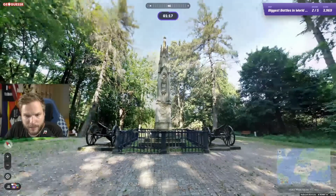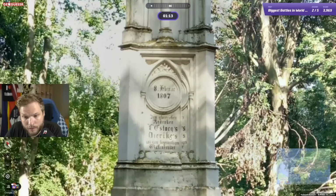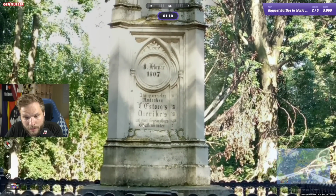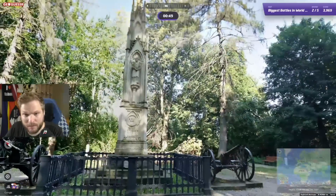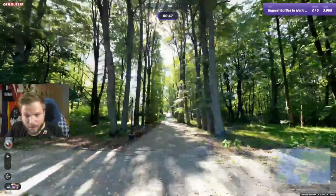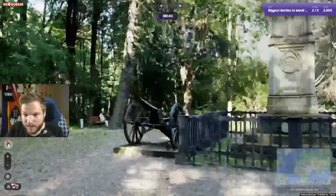So what's happening here? Some sort of monument in honor of the victims, I imagine. The language seems old. Maybe I'm getting a hint of German here. Bruder something. Bügen. It seems German to me. So it might be somewhere in Germany or in the neighboring countries, possibly. Probably Germany would be the safest guess.